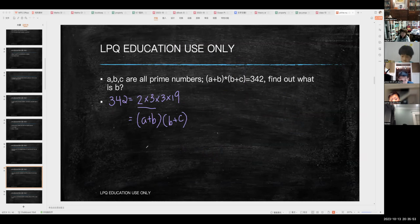So 2 times 3 equals 6, and 3 times 19 equals 51. Based on B plus C equals 51, I know one of them must be 2. And I know B cannot be 2. Why? If B is 2, there will be two even numbers existing there. So two of them must be odd numbers, but now we have a 2. It's impossible. It must be one odd and one even. So that means B cannot be 2. So if B is not 2, that means C must be 2.